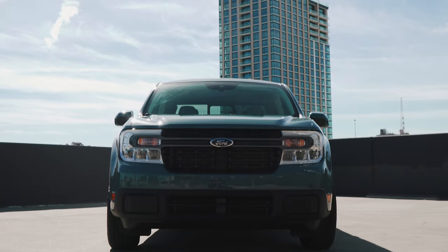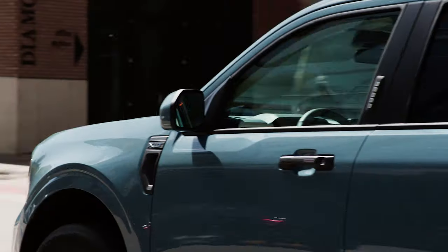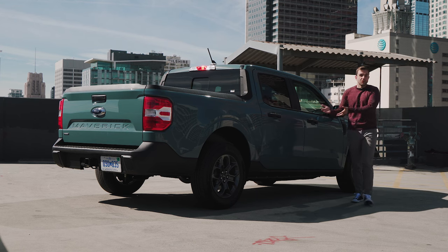Ford Maverick is not your average truck. It's smaller, it's cheaper, it's way more efficient, and honestly, the more time I spend driving it, the less I think about it as a truck. And maybe you should too. I mean, yes, this is a pickup by literal definition.